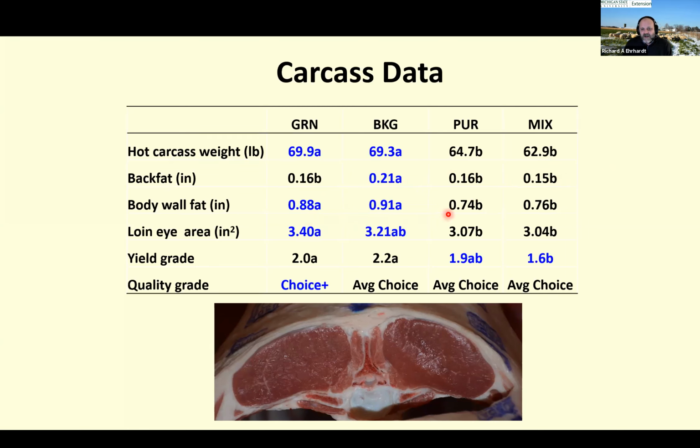Body wall thickness is another indicator. They're always a little bit lighter here on the pasture lambs. Our loin eye areas were very nice for lambs like this.